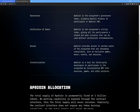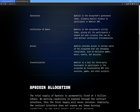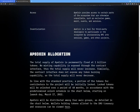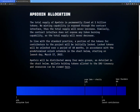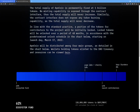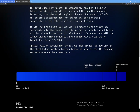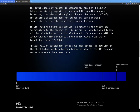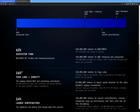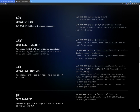Alright, so it says incentivization. ApeCoin is a tool for third-party developers to participate in the ecosystem by incorporating Ape into services, games, and other projects. Alright, so this is the allocation. So it says 62% goes to the ecosystem fund, 16% to Yuga Labs and charity, 14% to launch contributors, and 8% to BAYC founders. And here you can see how many tokens each of those are.